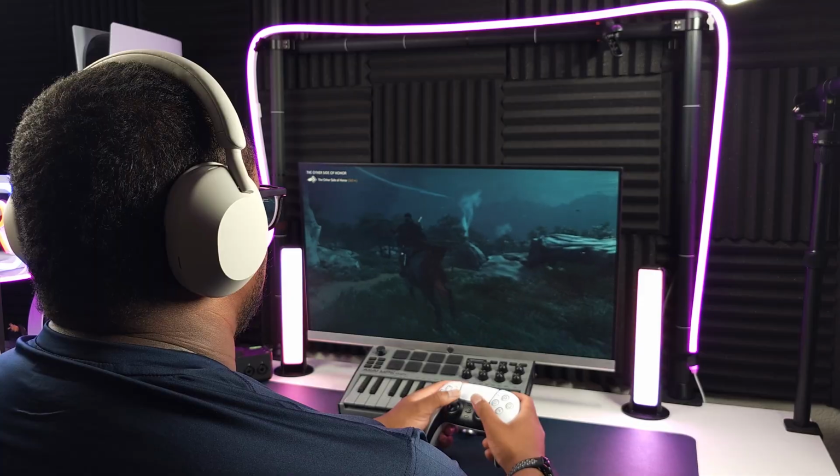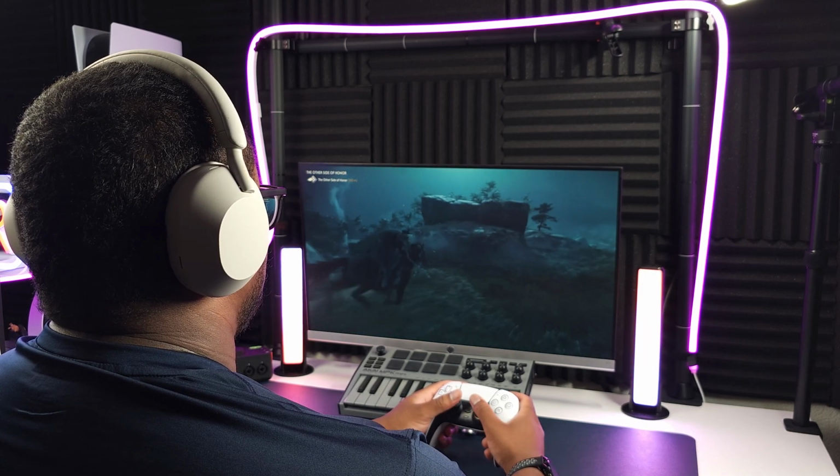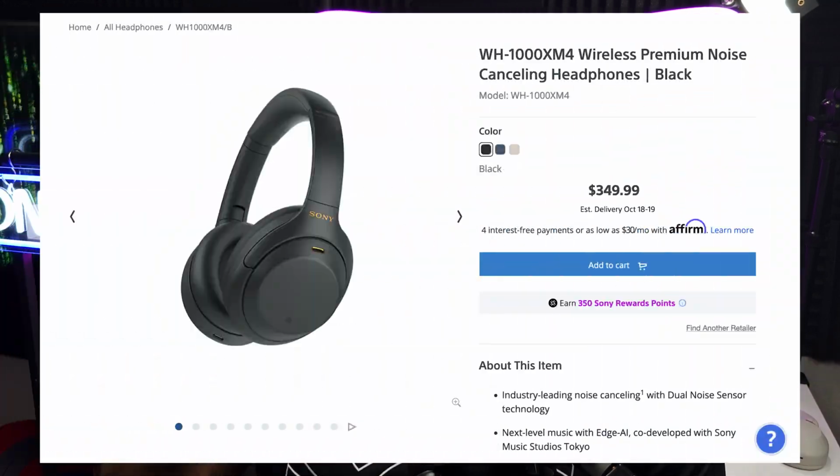But how does the XM5 sound though, right? That's what you're here for. Well, as you'd expect, pretty incredible. As expected for $400. Do they sound like $400 headphones? Yeah, I guess so.